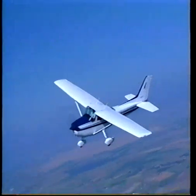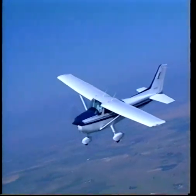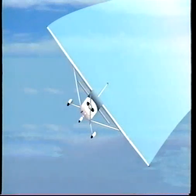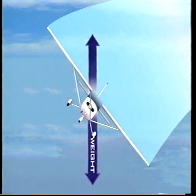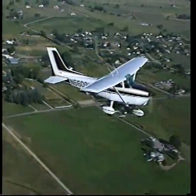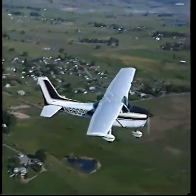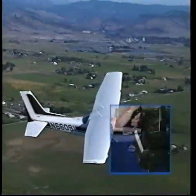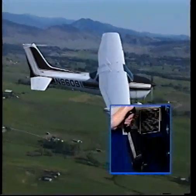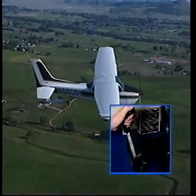Turning flight introduces new concepts with respect to the aerodynamic forces acting on the airplane. In a bank, total lift is divided into two components. One acts vertically to oppose weight, and the other acts horizontally to move the airplane in the direction of the turn. Since the vertical component of lift is reduced in a turn, to maintain altitude, you must apply back pressure on the yoke to increase the angle of attack until the vertical components of lift and weight are again equal.